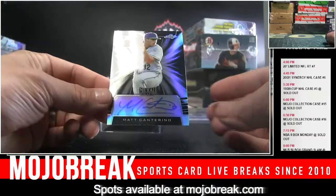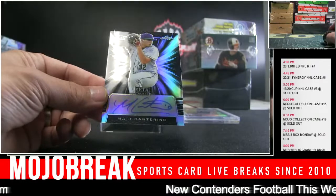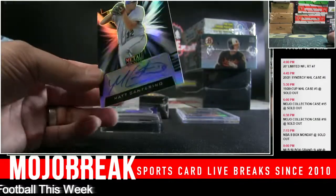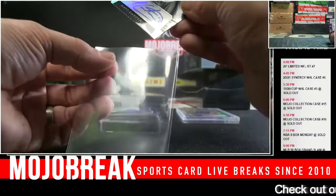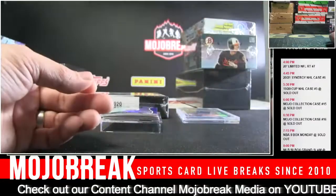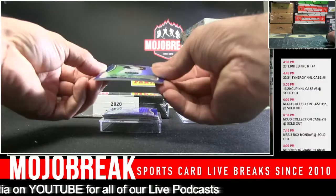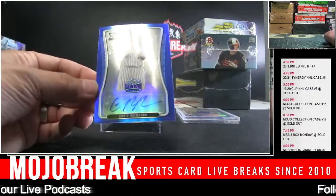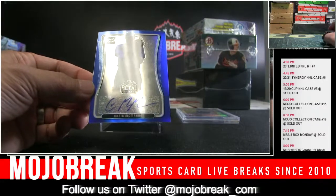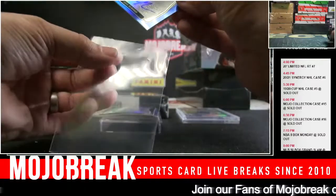Got a Matt Canarino. Twins? Yep. All right, I don't know what that uni is. To 15. Sticking here. Chris McMahon, with a C. McMahon. Chris with a C? Yeah, there you go. Rockies. Going out to the Rockies.